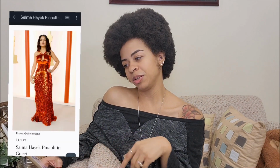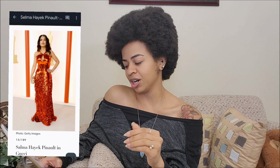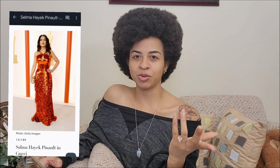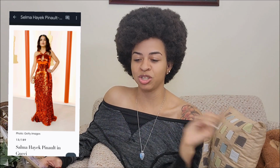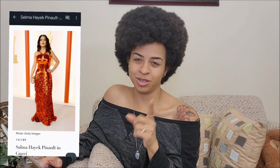And Salma Hayek Pinault in Gucci. This dress is so fun and the color is beautiful on her. And we all know her husband owns Kering, so she can pick anything she wants. So anytime on the carpet when she looks iffy, it's her husband's fault.